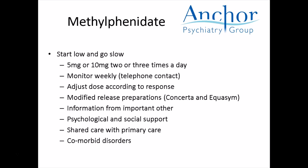Methylphenidate has been around for a long time and is the first choice of stimulant medication. Normally, I would start patients on a dose of 5 or 10 milligrams twice or 3 times a day, and monitor weekly to look for response.